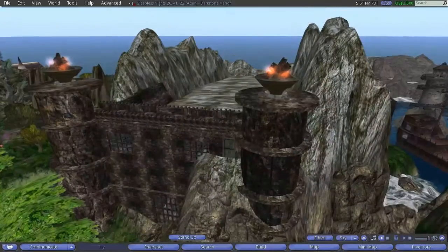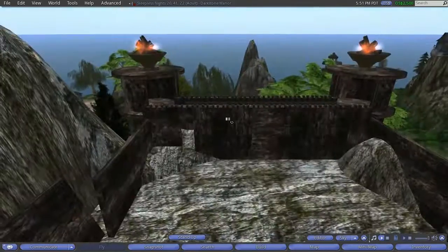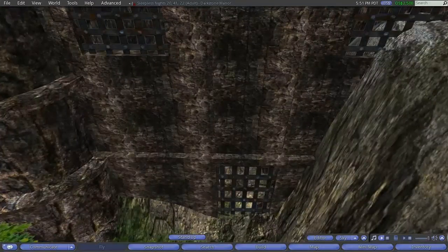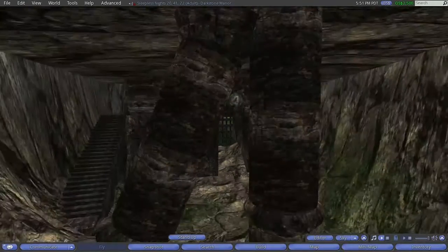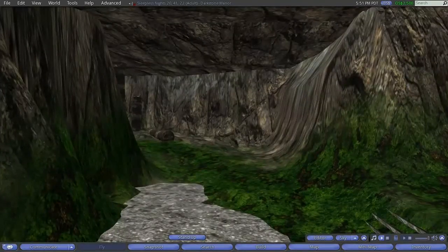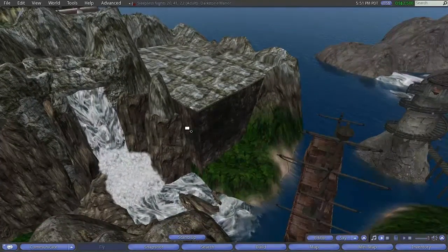Oh, this is interesting. Kind of have a bulwark here. Maybe a prison, since those look like bars. But I really like the way this is integrated into the mountain here. It really gives it a cool look. Definitely a dungeon of some kind. Oh, that's cool. This whole thing is like an underground area. Just walking through this in reverse, trying to find where it goes. Yeah, so that's pretty cool.